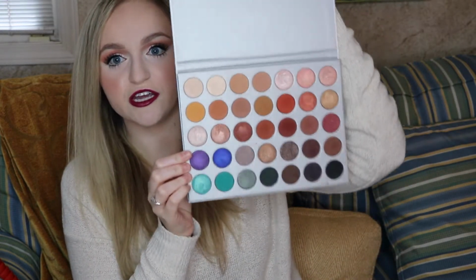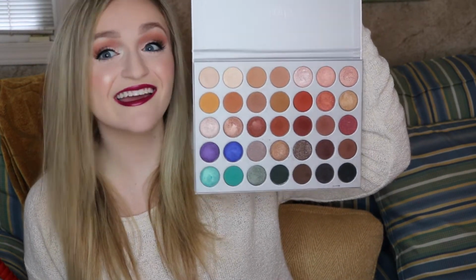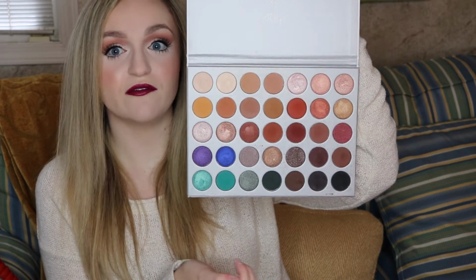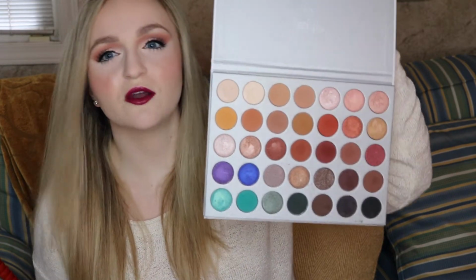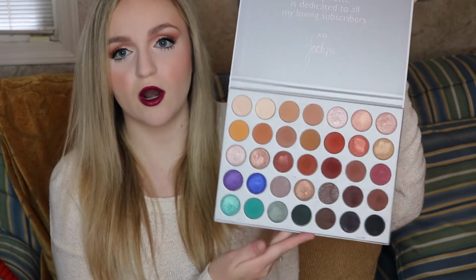I think the shades are gorgeous. I think you have an array of colors that you could literally create anything with. You've got your bright colors, but then you have so many neutral shades. And if I had to pick one eyeshadow palette to take with me on a vacation, or something that I could create literally anything with, any season, I would pick this palette.